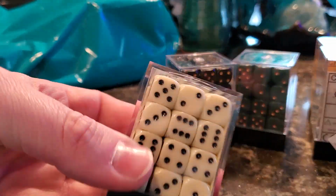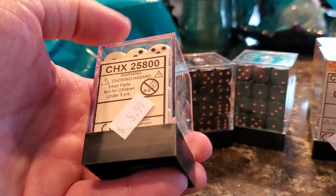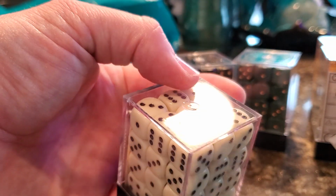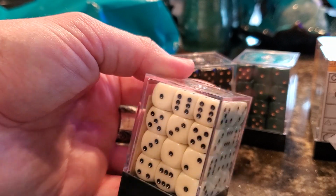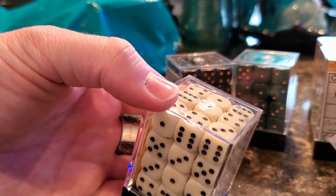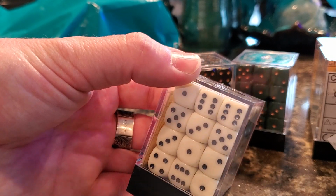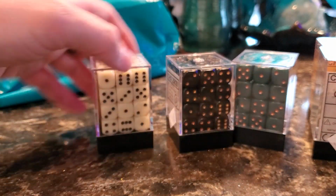And then you'd think, okay, white and black. Well, actually, no. It is this ivory and black, like a cream. And I love just the idea of a handful of standard black and white D6, but this is a cream and black, which I think is just absolutely fantastic.